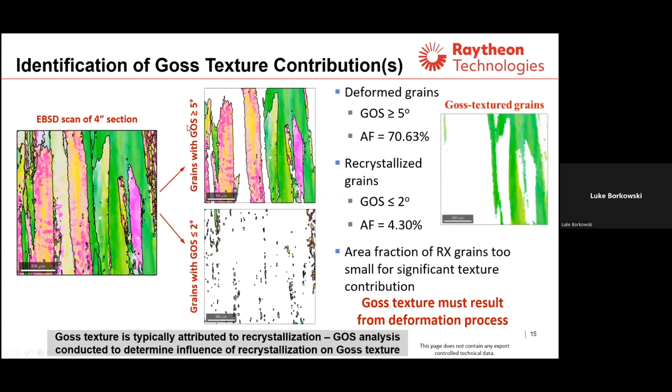So doing a grain orientation spread analysis, again, we could separate out the recrystallized grains from the deformed grains. We found that the area fraction of the recrystallized grains was really small. It was less than 5%. So it would be hard for these grains to contribute significantly to a Goss type texture. And also, using this analysis, we can separate out the grains that have a Goss texture from the other grains. And we found that these green grains have the Goss type texture. And these are obviously large deformed grains. So we knew from this analysis that the Goss texture was coming from the deformation.